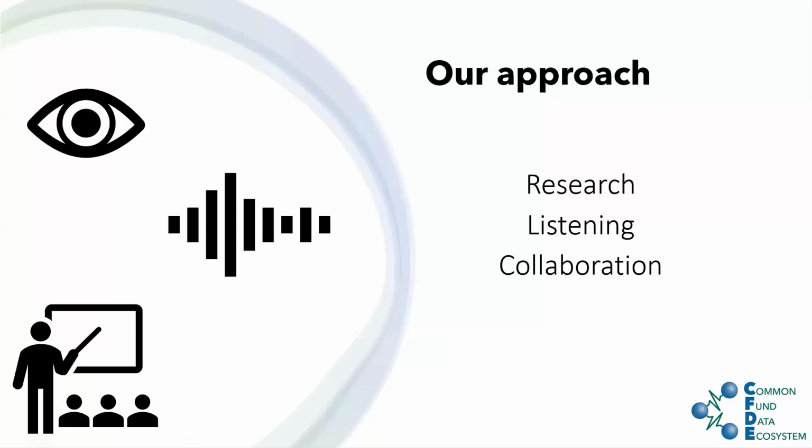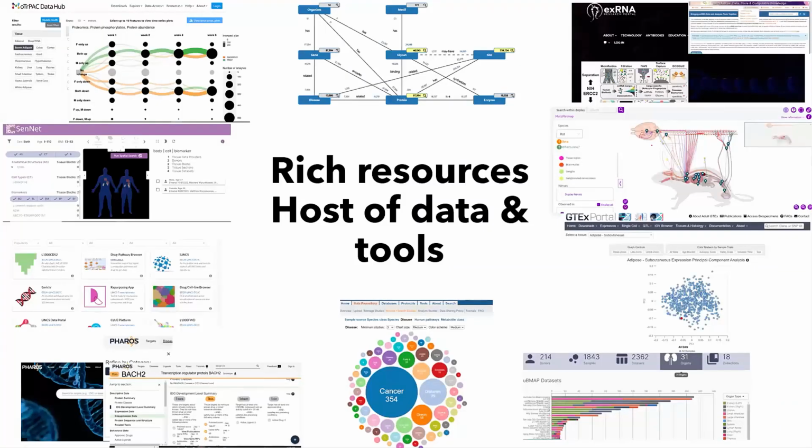Well, we started with listening, doing research, and really collaborating with all of these data ecosystem members in the DCCs over the last 6 months. And we realized, wow, there is a rich host of data resources and tools. It's incredible. We have a lot of learning to do. And you as a user must have a lot to learn if you actually wanted to take on the task of learning these. So how can we make this a little more simple for you?